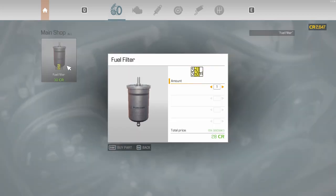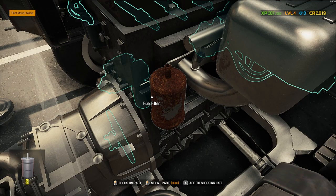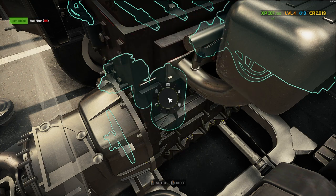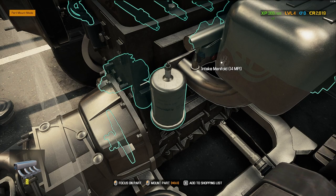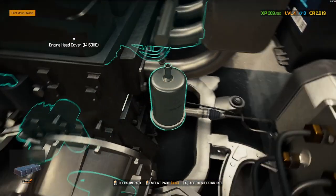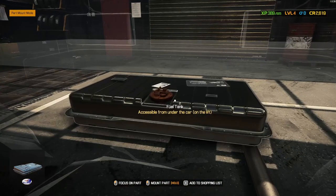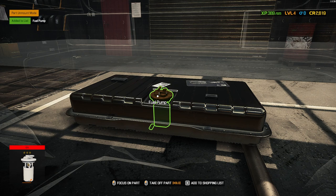Give me that, please. Drip me those. Thank you. You can go away. You can come back. Rejuvenated. Okay, so what else do we need in here? Belt tensioner, cam gear. We gotta get inside. Fuel pump, that's in the back. Let's take care of that. In there. Unmount, please. X. Give me that.